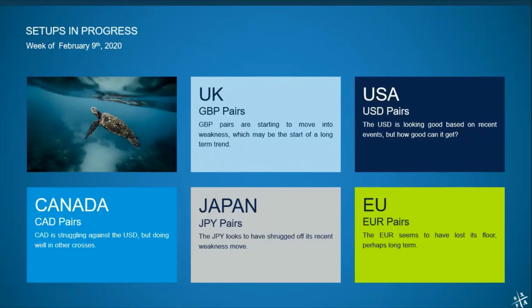And last but not least, the euro pairs. There's nothing good to say about the euro. The euro has lost its floor against pretty much every currency out there except for the Kiwi, which again, I don't understand why the Kiwi is doing poorly against the euro, but there you have it. So I'll continue shorting the euro very carefully, but consistently until that trend changes. And that's it.